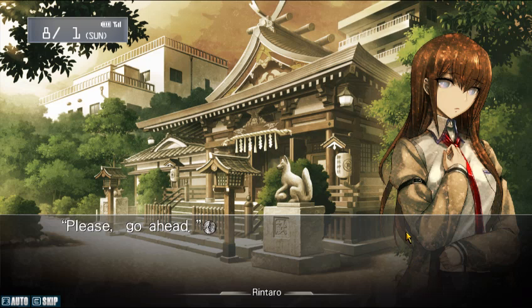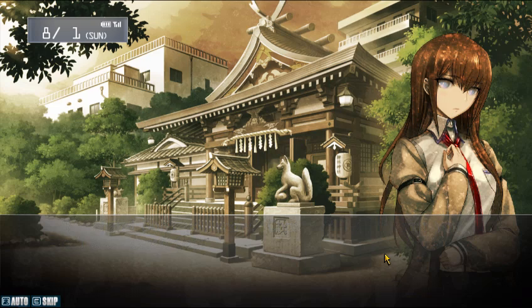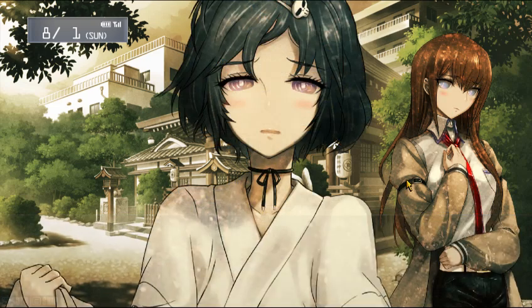Can you guess the ploy here? You see what Rintaro has just done? Should be fairly obvious now. I don't think that's how gags work, but oh well. Brilliant play of reverse psychology.